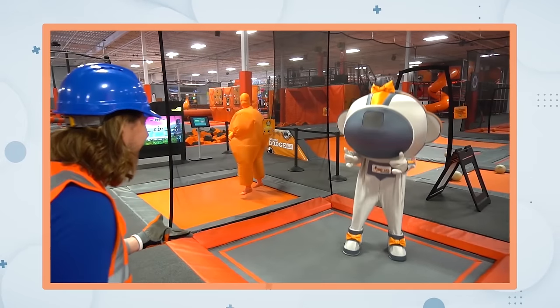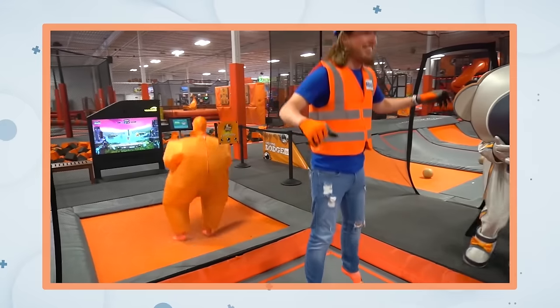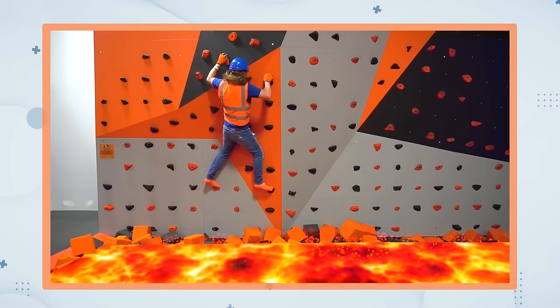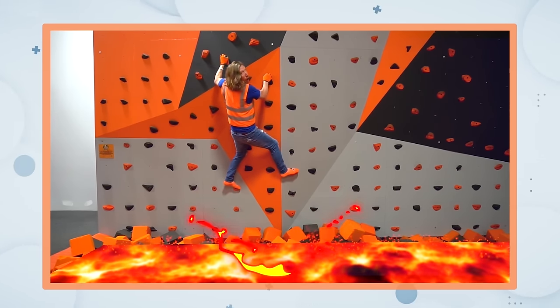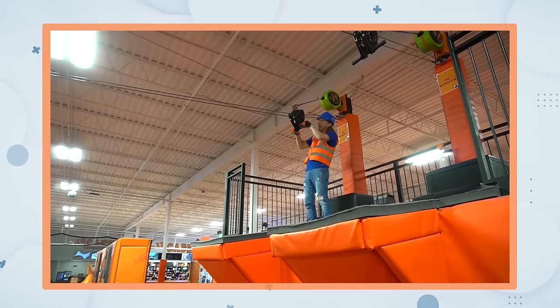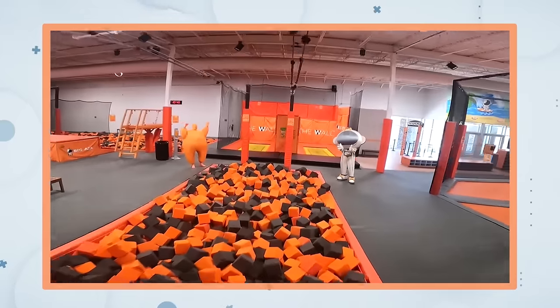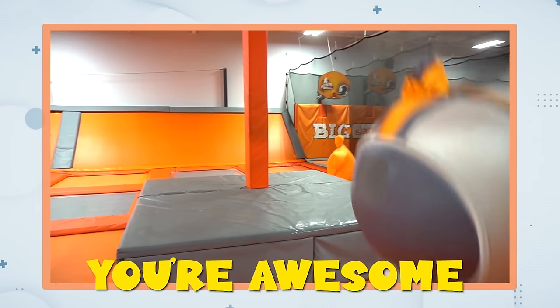Guaranteed to hit the mark, bouncing at the trampoline park. We gotta be safe and super careful, cause this place is so delightful. Be sure you don't fall when you're climbing the rock wall. Trust me, you will be just fine, zooming past on the zip line. Handyman Hal, having fun today. You're awesome, as he would say.